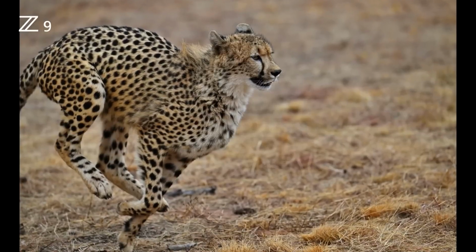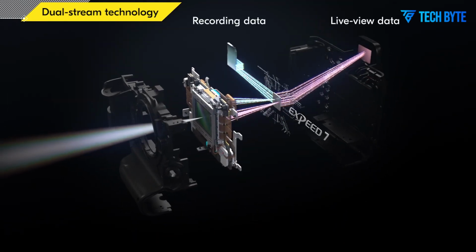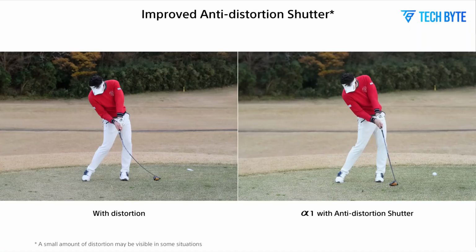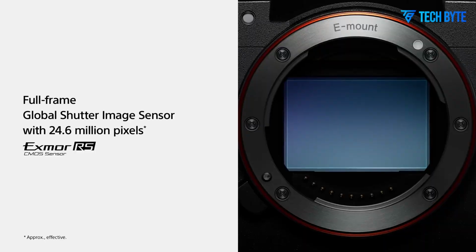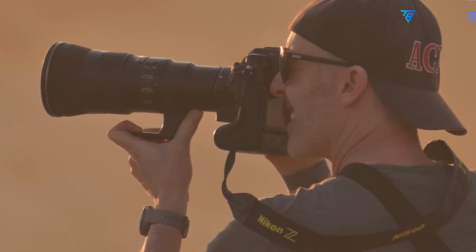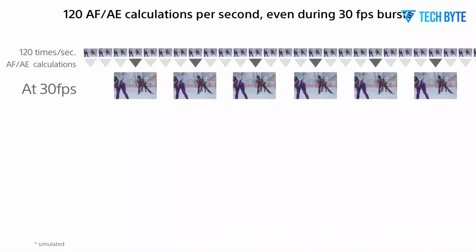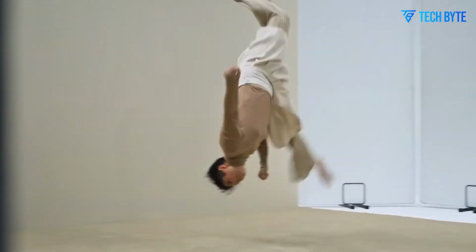In terms of physical design, the Nikon Z9 II is expected to maintain the durable and rugged magnesium alloy body of the original model, which has been praised for its resilience in extreme conditions. Nikon may introduce minor ergonomic enhancements such as additional customizable buttons or an upgraded electronic viewfinder with a higher resolution of 5.76 million dots, potentially borrowed from the Z6 III.